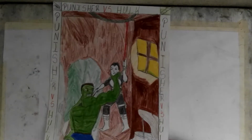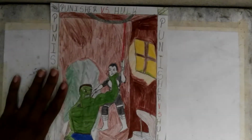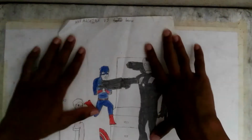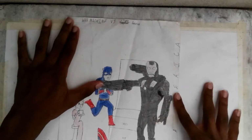One thing I have to say, though, is that I didn't use references back in the day. I just watched the movie or the cartoon or the show, and then just remembered the picture or the character and tried recreating that. But this was something I had made up using what I remembered of Hulk and Punisher, and I made up the entire scene. As I said, I used to really love making comics, so the entire scene thing just really got to me.